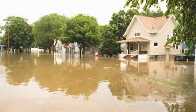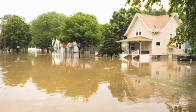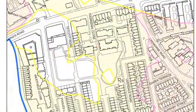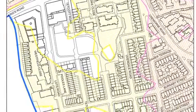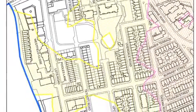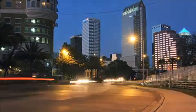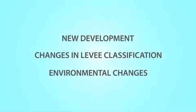Just because you haven't experienced a flood in the past doesn't mean you won't in the future. Flood risk isn't just based on history. It's also based on a number of factors like rainfall, river flow, topography, flood control measures, and changes due to recent building and development. Remember, anywhere it rains, it can flood. Flood risk can and does change over time.